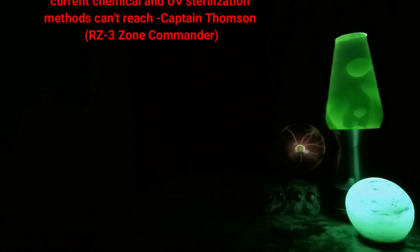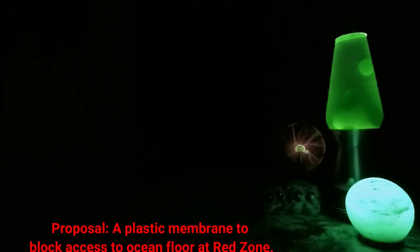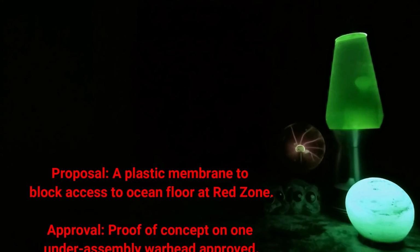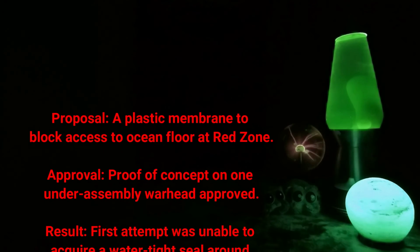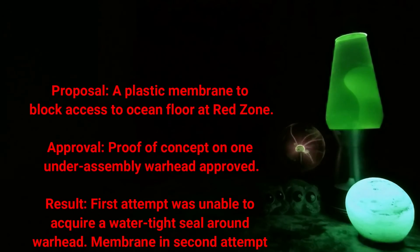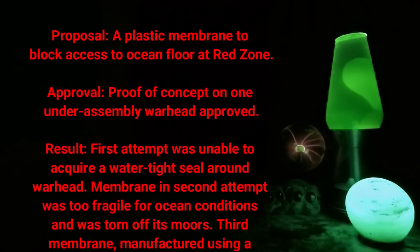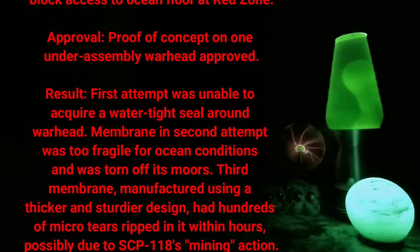Captain Thompson, RZ-3 Zone Commander. Proposal: A plastic membrane to block access to the ocean floor at the Red Zone. Approval: Proof of concept on one under-assembly warhead approved. Result: The first attempt was unable to acquire a watertight seal around the warhead. The membrane in the second attempt was too fragile for ocean conditions and was torn off its moors.